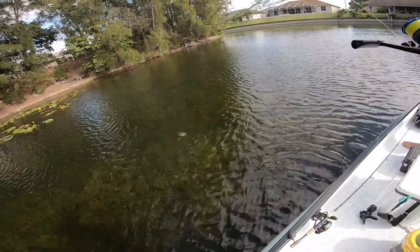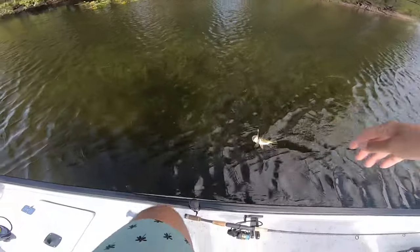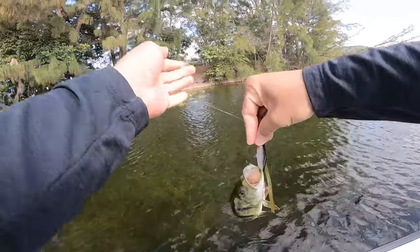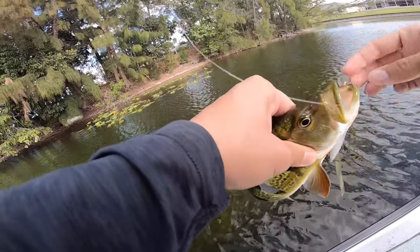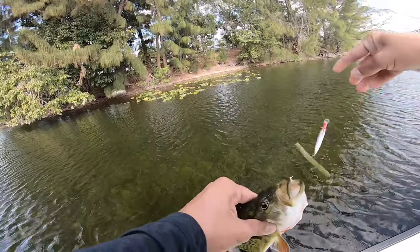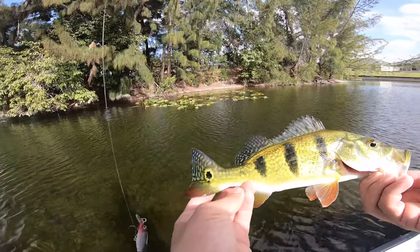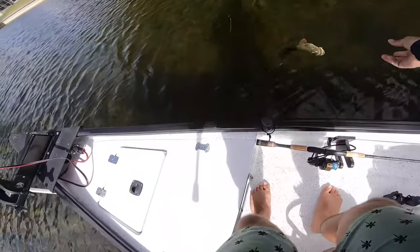Look at the peacock bass. Another peacock bass, man. Alright, we're not having a problem. This is insane. Alright, another guy right here, another peacock bass. Look at that. Beautiful. Look at those colors in the sun. Super nice.